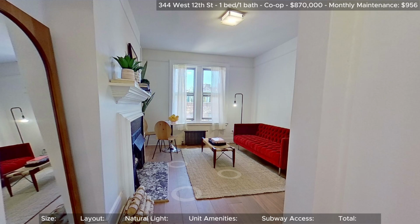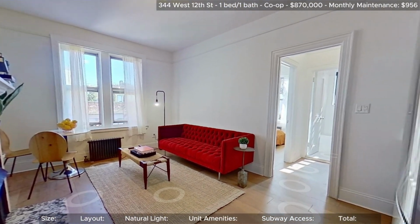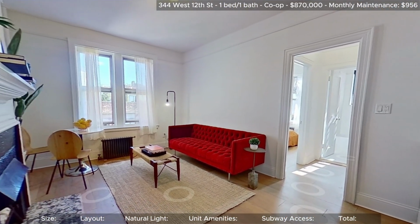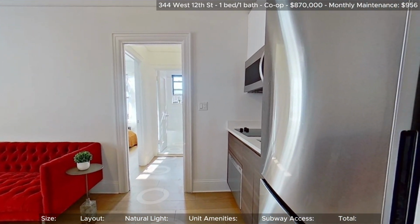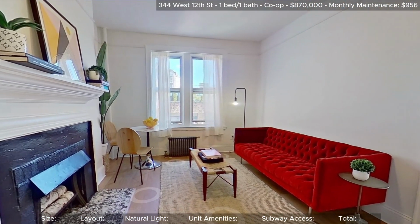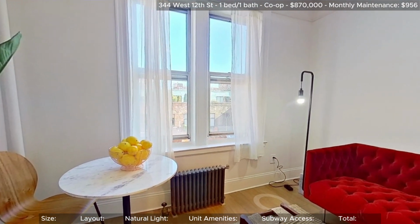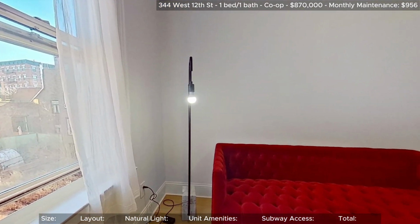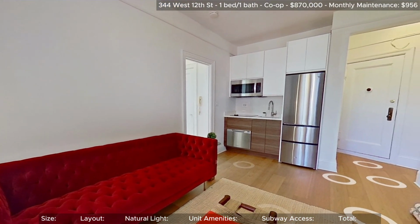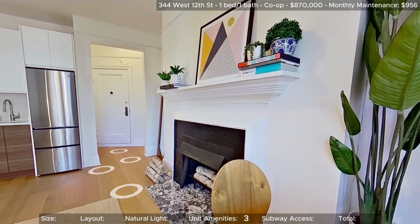Let's dive in. At 344 West 12th Street, a 1-bedroom, 1-bath co-op sold in April of 2024 for $870,000 by Time Equities. This is the smallest unit we will see, which shouldn't be a surprise since it is the only one that's under $1 million. The finishes in this unit are gorgeous, but the kitchen is more like a kitchenette, and laundry is only in the building, not the unit. 3 stars for in-unit amenities.